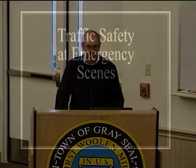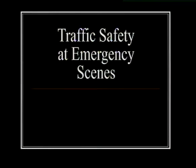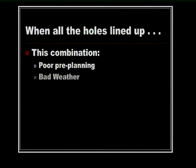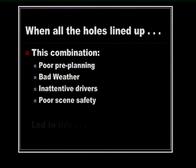And that concludes this presentation. This will be our annual update for the public safety traffic flagging, which is our scene safety at emergency scenes. Remember that we're always in danger, and we always have the possibility of getting injured at a scene. Our job as the public safety traffic flagger, whether you're a fire police or a regular firefighter, is to keep the scene safe.